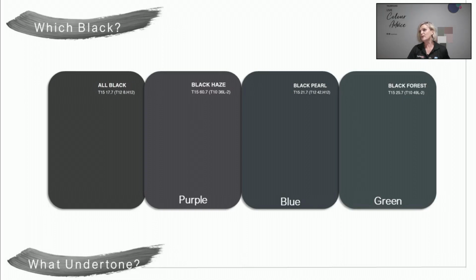So for example, we've got Black Haze, which has that purpley undertone. We have Black Pearl, which has a blue undertone. And we also have Black Forest there, which tends to have more of a green undertone. So given that you have a deep teal coloured lounge, I would recommend using either the Black Pearl, which has that bluey undertone, or even the Black Forest that has that green undertone.